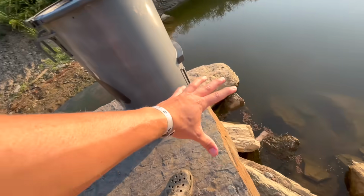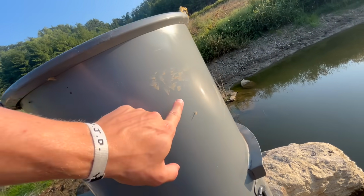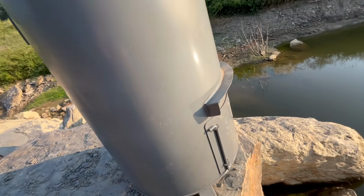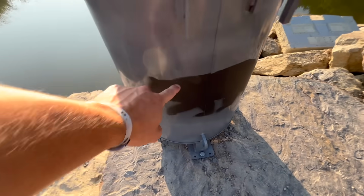There's nothing here but rocks. There shouldn't be mud on here. Then I noticed this print. Kind of looks like a paw print of something. We got some right there. Some right up here on the lid. All this right here. I don't see any scratches in it. I do see some more paw prints here and here.